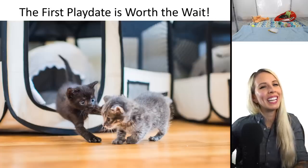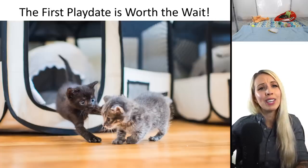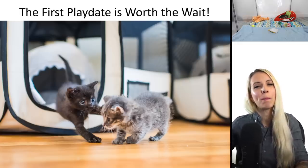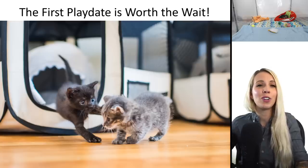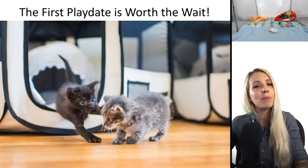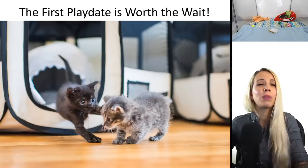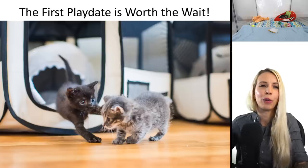But the first playdate is worth the wait. This is Bruno and Boop on their first playdate, and these guys were raised as solo babies for the first 2-3 weeks of their lives, and then they finally got to become best friends. So I want to emphasize that having kittens meet each other is awesome, but you want to do it on a safe timeline. Take it from me. You're not going to be happy when you introduce an illness to a kitten that could have been avoided. So please do have that quarantine period, and then you can celebrate with a little play date like this.